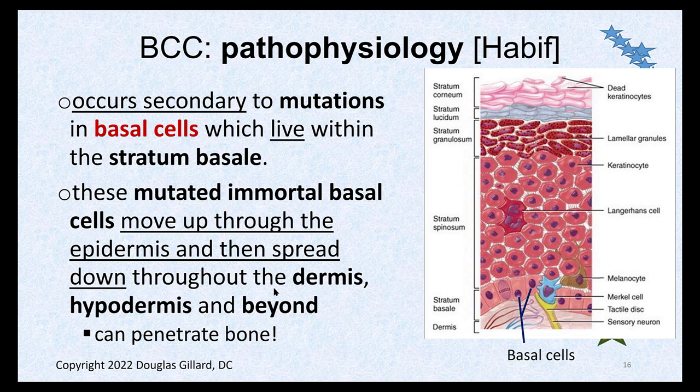What is the pathophysiology? So here's the first lecture. We talked about the skin, and you've had this several times in histology, but stratum corneum, stratum lucidum if you're glabrous skin, if you're hirsute skin you don't have that layer, stratum granulosum, stratum spinosum, and stratum basale has basal cells, which give birth to all these keratinocytes here. But the basal cells are the ones that become mutated and cancerous.